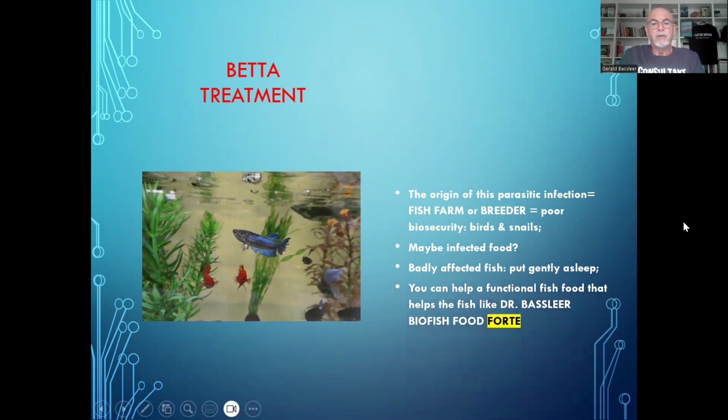You can help with a functional fish food that helps the fish to repair, with Dr. Bassleer Biofish Food Forte with immunostimulants and pro and prebiotica. Some people try anti-worm medications that might help in some cases when the worms or the larvae are not badly encapsulated. Here in this case, it might be useful to use, for example, praziquantel. Maybe. It's a suggestion. If you don't try anything, you lose your fish.